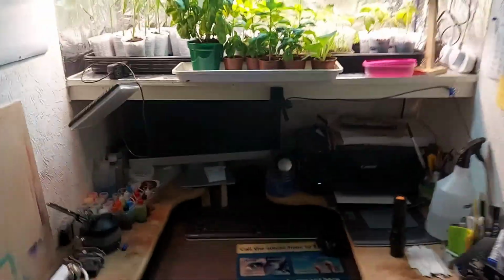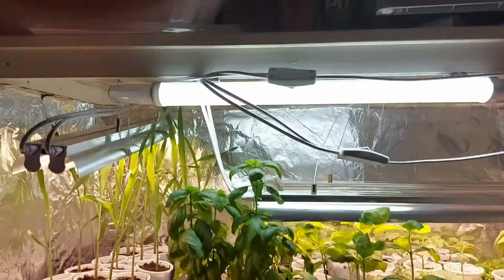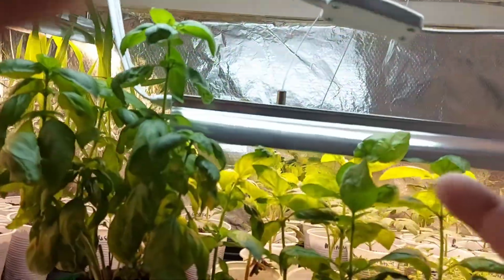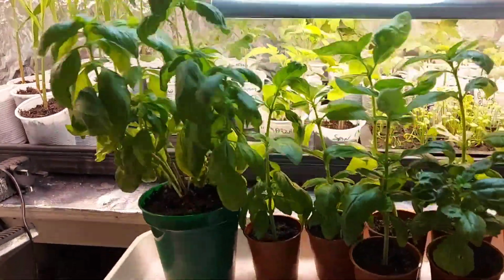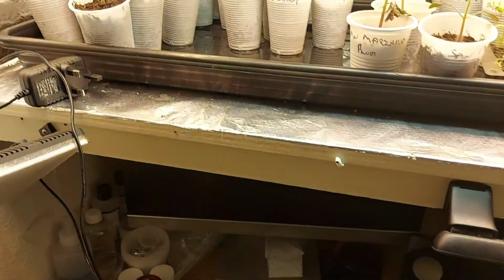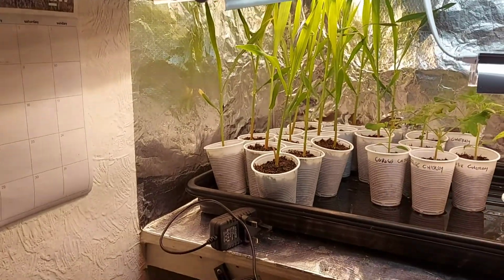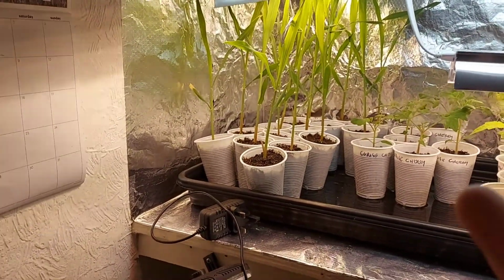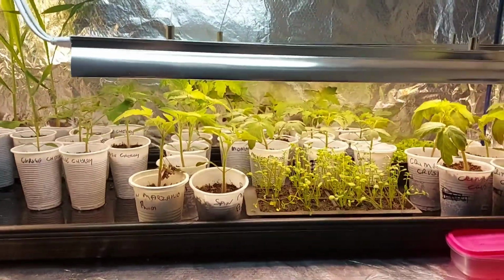So if we come in here, as you can see, I've now got 3 grow lights. 1, 2, and 1 at the back. And in here, this is just basil and cuttings off the basil. Use basil a lot. And here, that's all sweet corn. I only need 6, so maybe even 5, so the rest will be going somewhere.